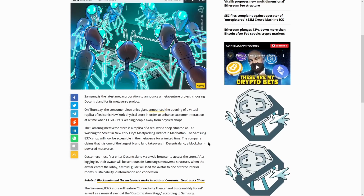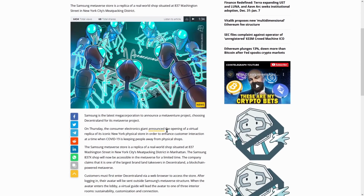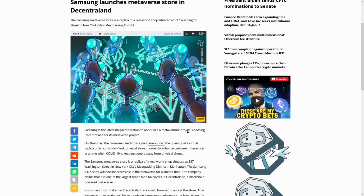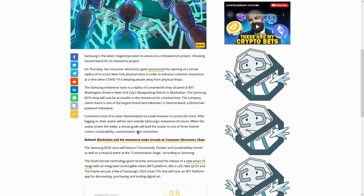So in my opinion, this is very bullish incentive for cryptocurrency. We can see huge players in the world of traditional finance getting into crypto, getting into NFTs and the metaverse. In my opinion, this is a very bullish bias for Bitcoin and crypto, even though we have been having some rather tragic red days here in the immediate short term.